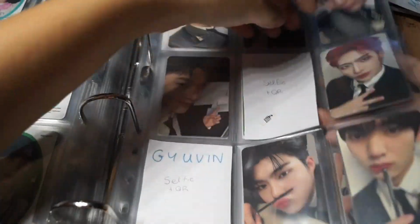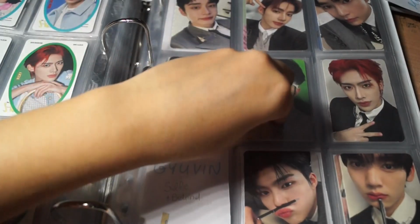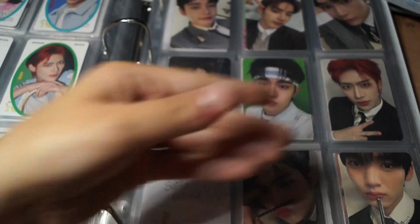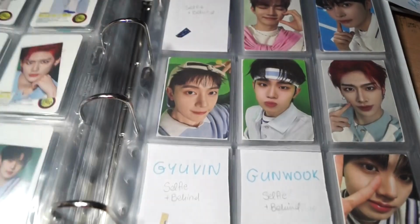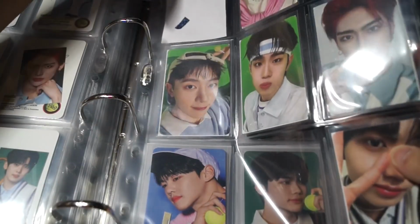So cute. I'm trying to go as fast as I can. I have 3% left, so. Okay, so finishing this set as well. I have Coffee Tere, one of my favorite cards from Tere. And I have Guven, Office Guven. The little thingies in the back always fall down. So annoying. And I also have these.